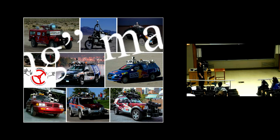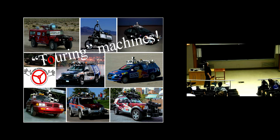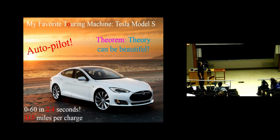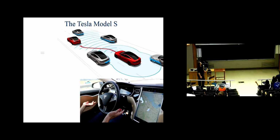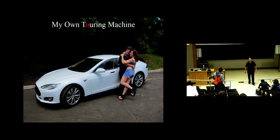And my favorite, self-driving cars, which I call Turing machines with an O. My favorite Turing machine these days is a Tesla Model 3, and we mentioned in the email we'll have a demo of mine, which kind of looks like this. And you're welcome to come Sunday at 1 in the afternoon. We'll take some joy rides around the block. I get to drive, by the way, insurance thing.